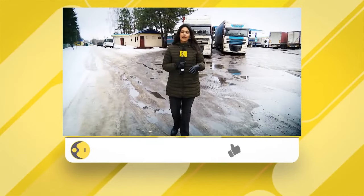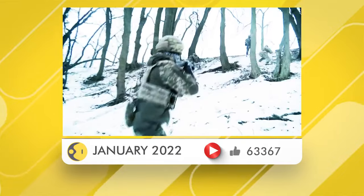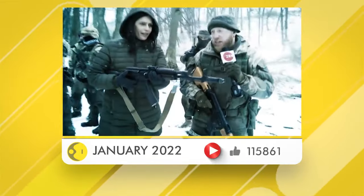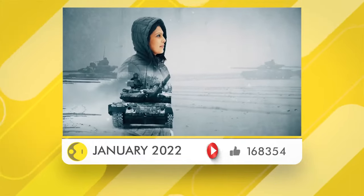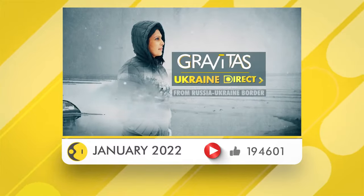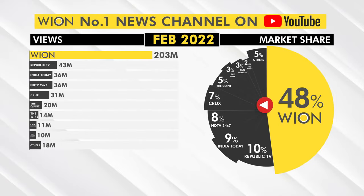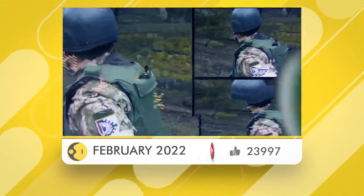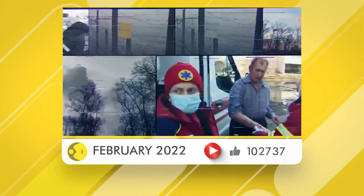The place where I'm standing will be the site of the opening battle. As you can see, the reserve forces are getting ready. They're picking up the weapons here. Ringside, Ukrainian military drills. Ukraine conflict is intensifying. WION brings you all sides of the story.